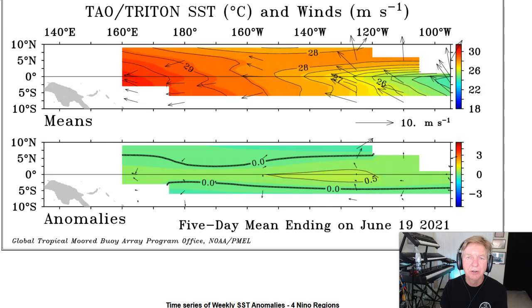All right, let's move on. What's going on long term with the MJO, the Madden-Julian Oscillation, and the El Nino Southern Oscillation? As usual, we start by looking for signs of the active phase of the MJO. The MJO, the Madden-Julian Oscillation, comes in two flavors, active and inactive.